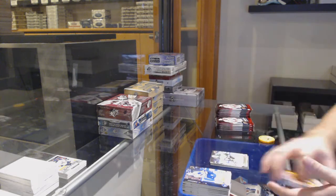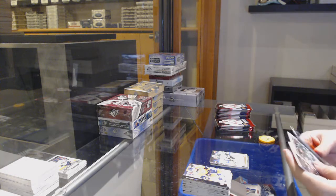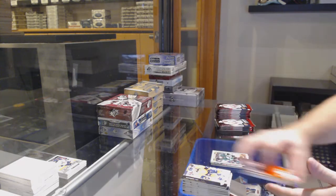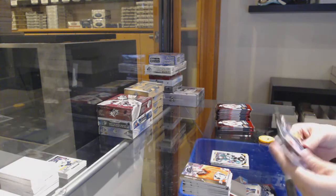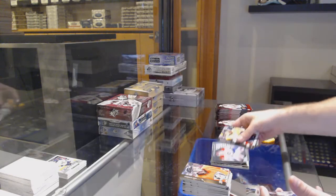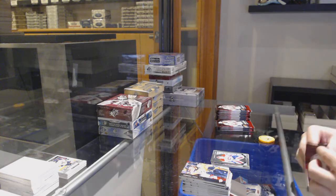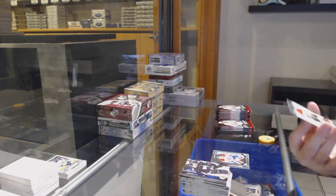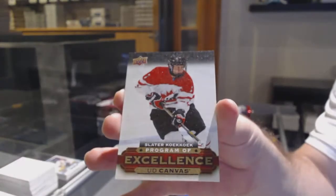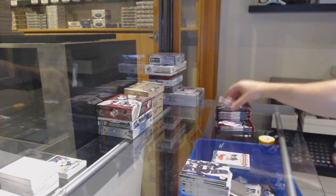Canvas of Klingberg for the Dallas Stars. Patrick Sharp, update for the Dallas Stars. Marquee Rookie Rainbow of Condon for the Montreal Canadiens. The condition? It looked decent when I opened it. Program of Excellence, Slater Koekkoek. Yeah, four already. Oh my God. I would definitely say from what I saw, it'd be a nine or higher for sure.